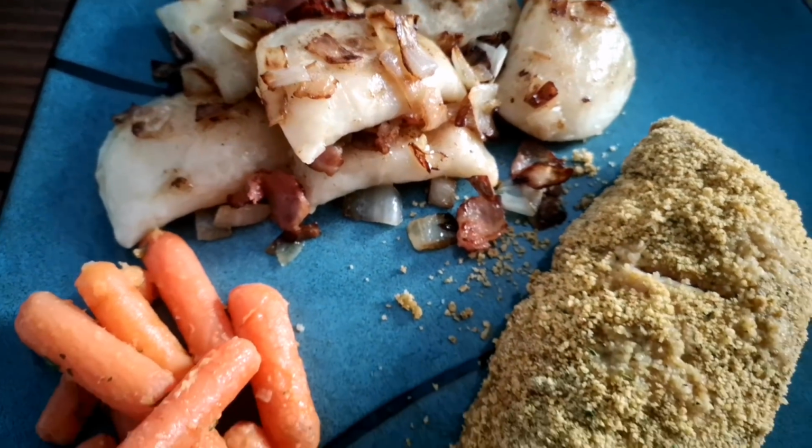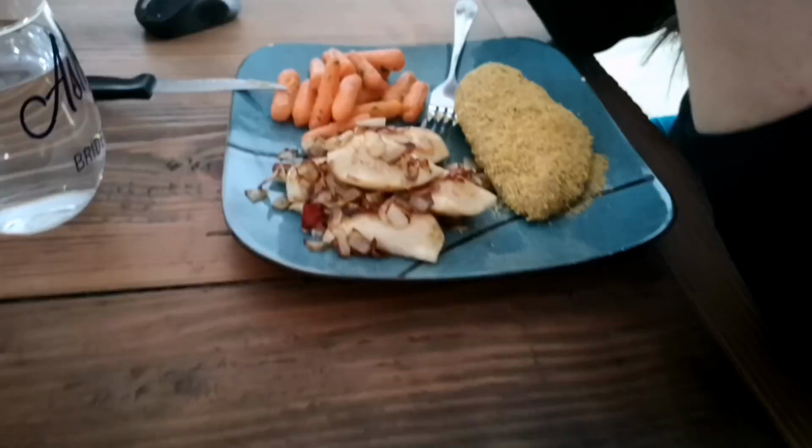Alright, so I haven't found any brackets. I don't know what I'm going to do. I'll have to think of something else for those shelves. For now, they're just going to be for looks. But, I don't know, I'll figure it out.